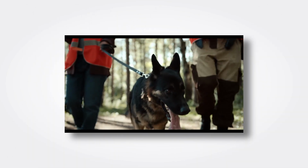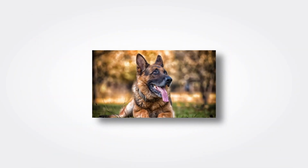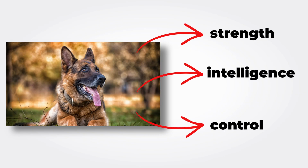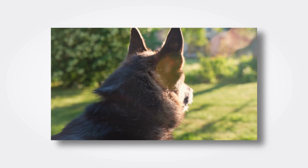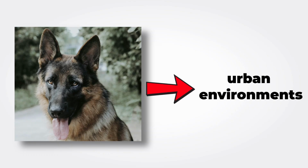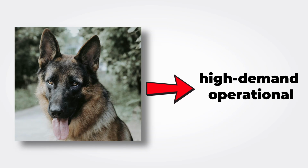German Shepherd. When people picture a search and rescue dog, this is usually the first image that comes to mind. The German Shepherd built that reputation by combining strength, intelligence, control, and a level of discipline that makes a real difference when a search has to happen under pressure. This is a dog built to work. What makes the German Shepherd so valuable in search and rescue operations is versatility. It can perform in urban environments, disaster zones, open terrain, and high-demand operational scenarios without losing focus easily.